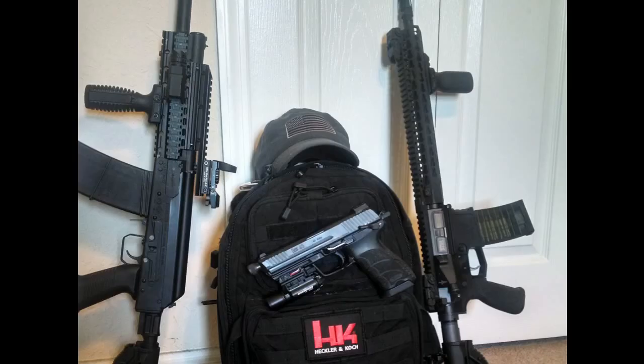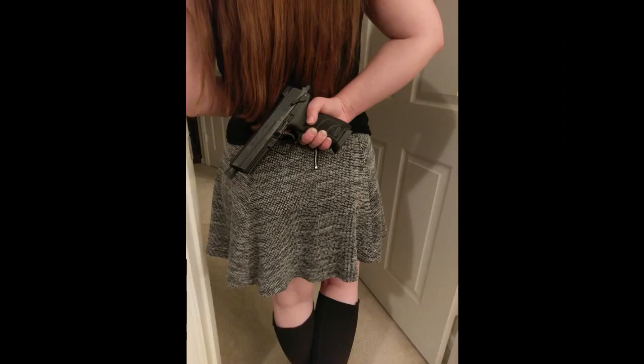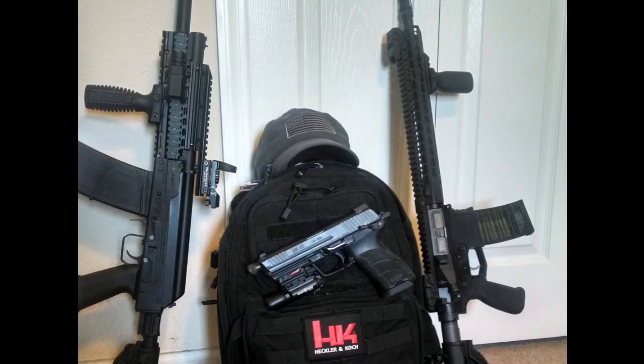Well, there we have it. The HK45 is the total package. It has the looks, it has the performance, it can even get the ladies, which is why I truly believe it is one of the most underappreciated .45s ever.